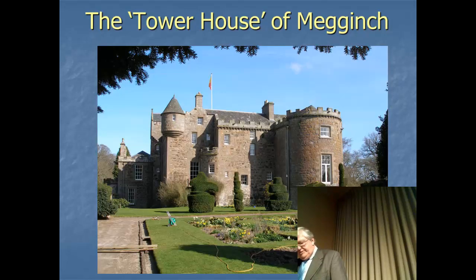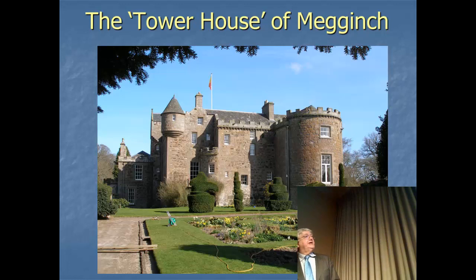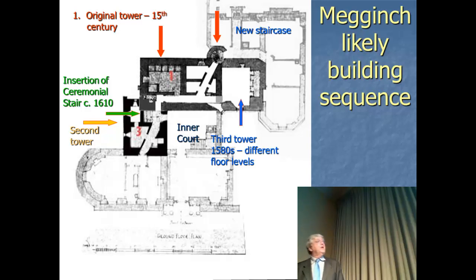So moving swiftly ahead, here we have, again, what's called a tower house, McKean. Well, I think that's an inadequate explanation. If you look at it in detail, in plan, that's what you find. A tower there, which may be the first one, another tower, which either is first and second or second and first here, and then in the 1580s, they add a tower on here.